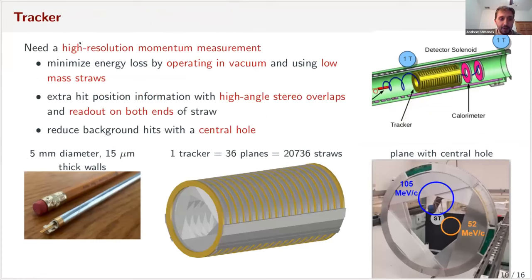So the way we do this is we minimize the energy loss of the emitted electrons by operating this detector in a vacuum and using low mass straws. There's a photo of one of these straws on the left here. These are 5 millimeters in diameter and have 15 micron thick walls. And we then take 96 of these, and over to the right, we put 96 of these into a panel. And in this curved manifold, we read out the information on both ends of the straw to give us some longitudinal hit position information that we can use in our track fitting.